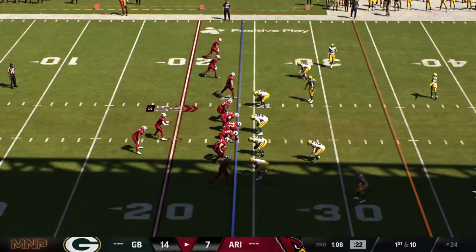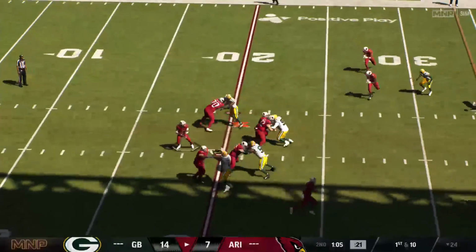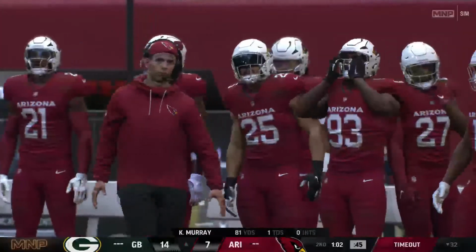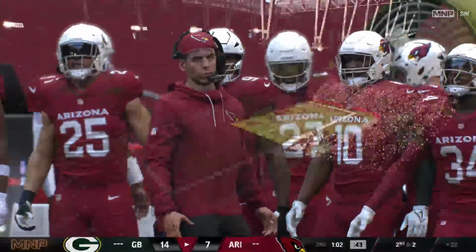Coming to the line, this is 1st and 10. Out of the gun, here's Murray. Finds him over the middle. And he'll go down after fighting his way to the 32.